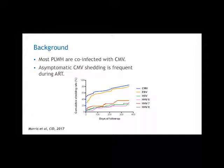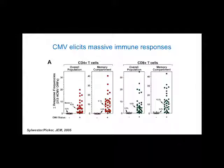And here is a study that I did with Sheldon Morris, where we showed that basically in Susan Little's primary infection cohort, if we sample people during the first year of infection, this is the blue one here, the CMV, 80% had at least one episode of detectable CMV shedding, despite primary infection, despite high CD4 T cells. And it has been shown in multiple studies from myself and also from others.